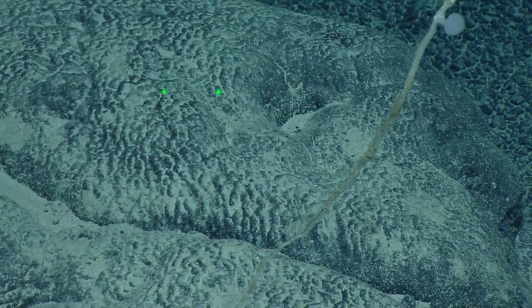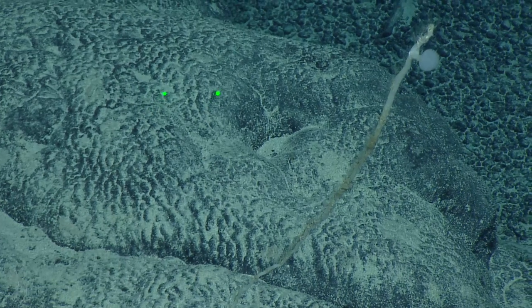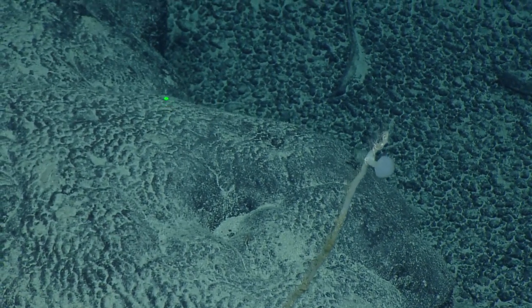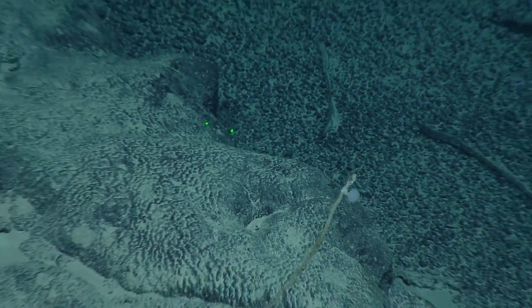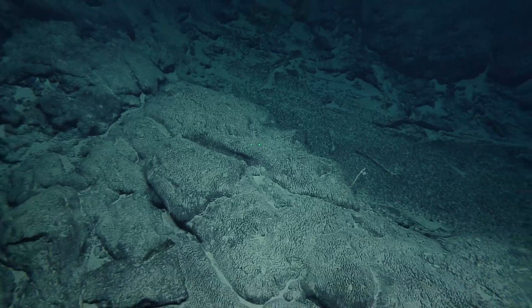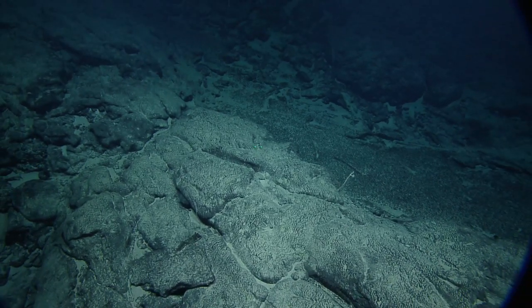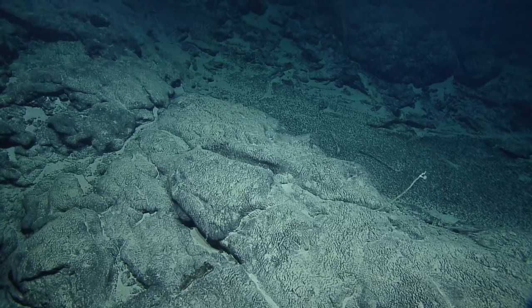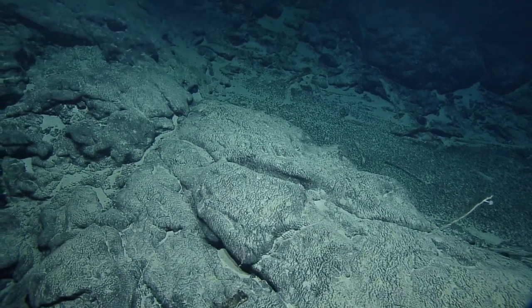So this is a glass sponge in the genus Colossendeis. Okay, go ahead. One of the few that tends to produce these multiple heads in a structure. But this particular genus is pretty well known from this area.